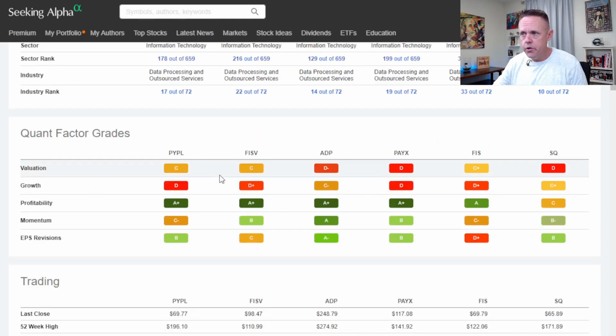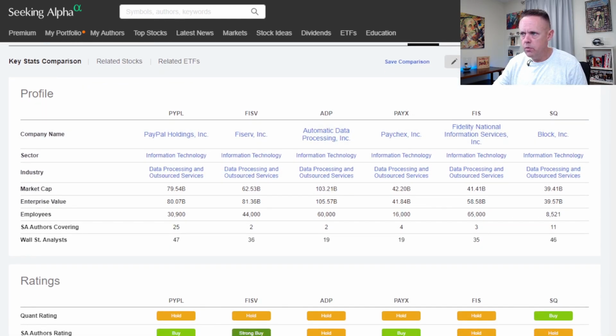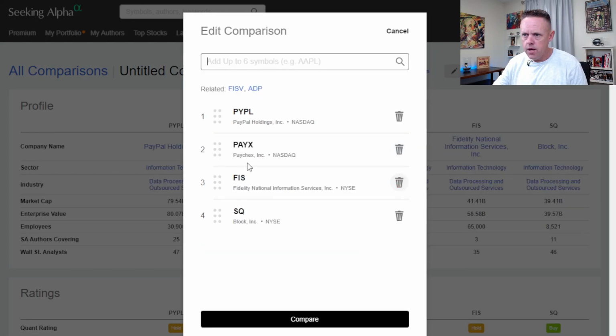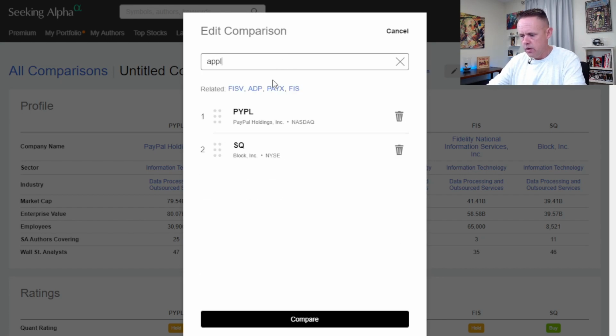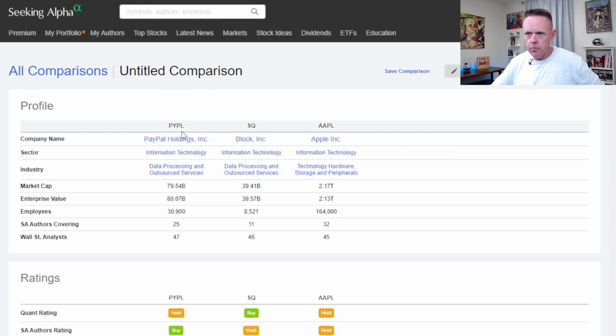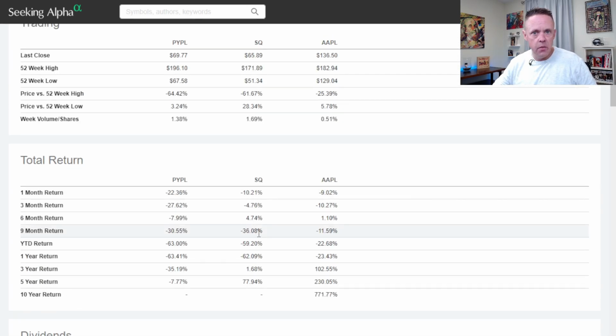And in case you're wondering, yes, you can edit who's in this peer group. So if you just go up here to edit symbols, and let's just take out Fiserv, ADP. That was Fidelity, FIS. I couldn't remember who it was. And just for fun, I'll put an Apple on here. Then we just do compare, shrinks the chart, brings PayPal, Square, and Apple together across all of the different metrics.